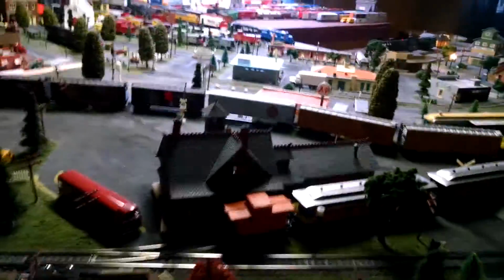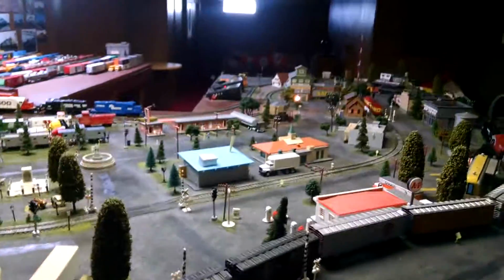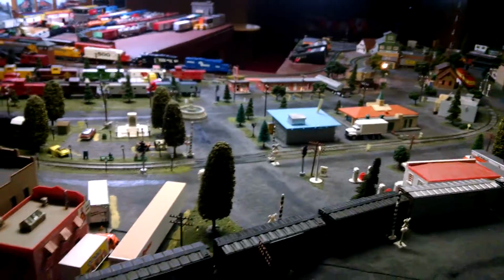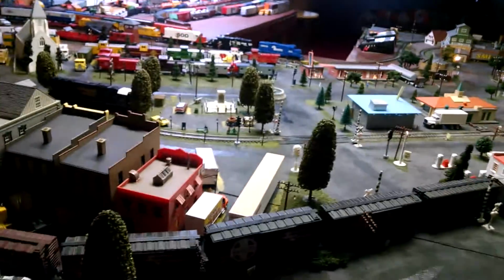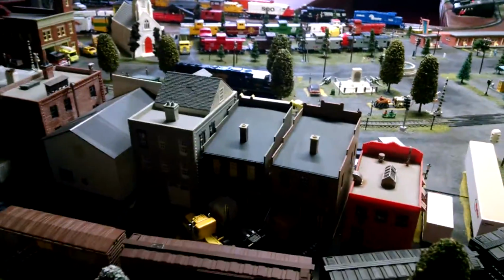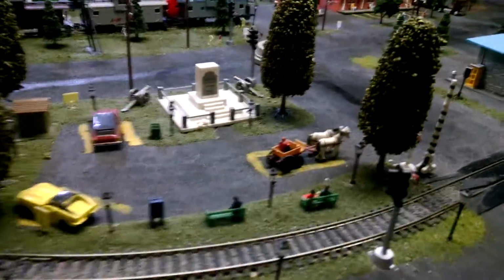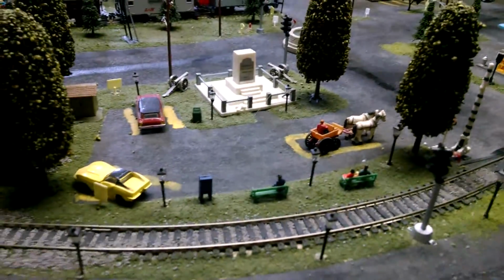And over here, all the mountains. Here's my train station for the passenger cars. It's a bus. There's the school. Here's the rest of my little town. Here's the back of the town, or the city. A lot of buildings and cars and whatnot. Over here, my little park, with people and the horses and the mailbox.